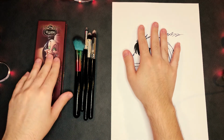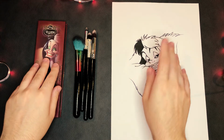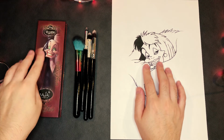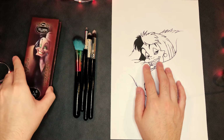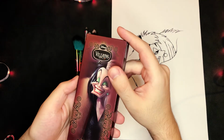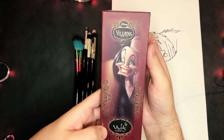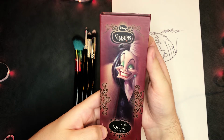So, today the palette that we will be swatching and using to paint a blank illustration is the Vote Makeup Palette, in partnership with the Disney Villains: Cruella DeVil inspired makeup palette.